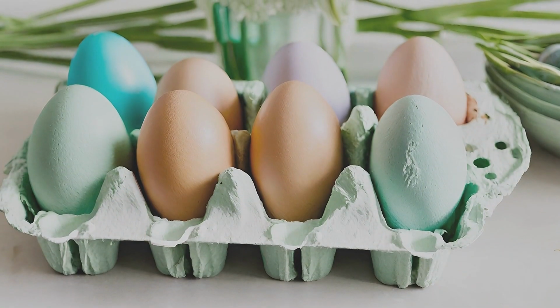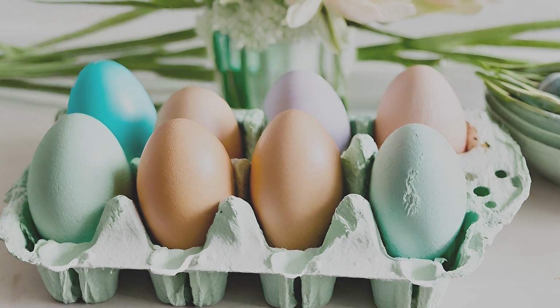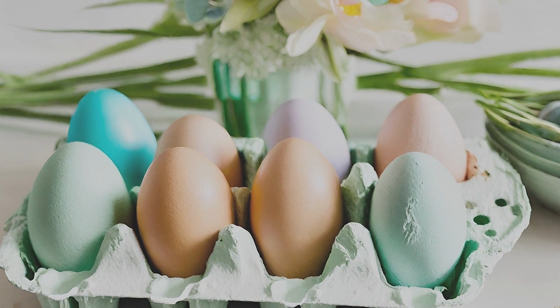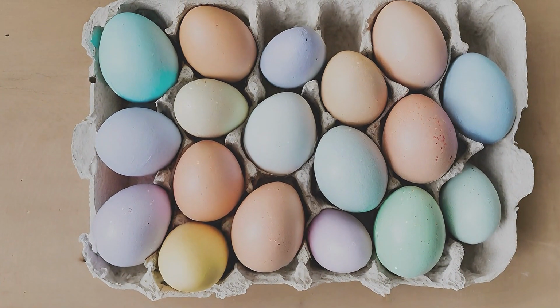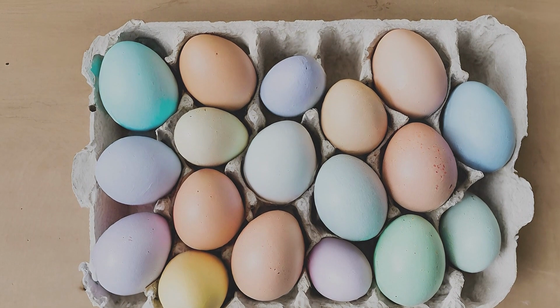Egg carton centerpiece. Repurpose an egg carton as a unique centerpiece by filling each compartment with dyed Easter eggs or small floral arrangements. It's a creative and eco-friendly way to add a festive touch to your kitchen table.